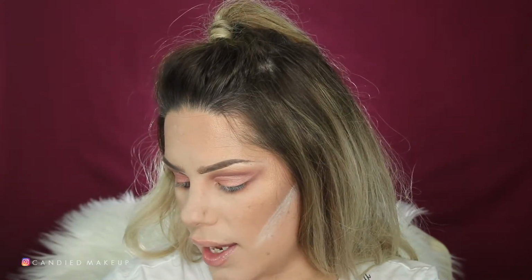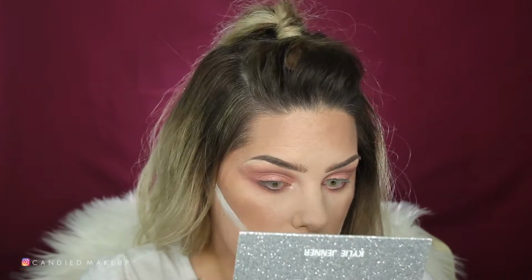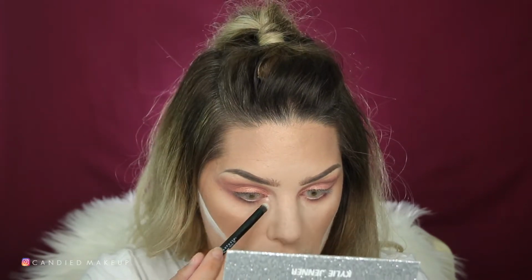So I also purchased the wet set from the Christmas collection as well. So I've only swatched this. I haven't actually used it. So I think I'm going to take the shade Frostbite, which is this one here. Oh, it's so pretty. I don't know what it applies like with a brush. Okay, it's not too bad with a brush. I don't know if I'm a fan of these highlighters.